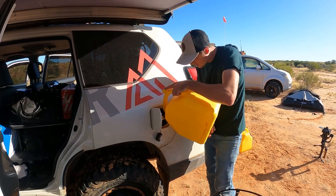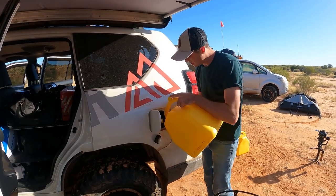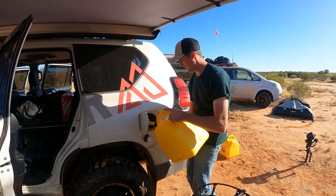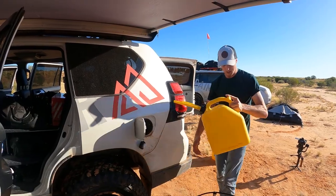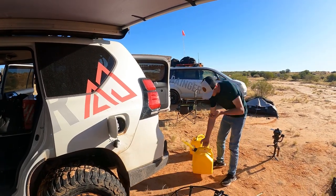40 litres to the top of the spout. I can actually put my finger in. Touch diesel straight away. I haven't used all mine. She's done. Got a little bit in there still.